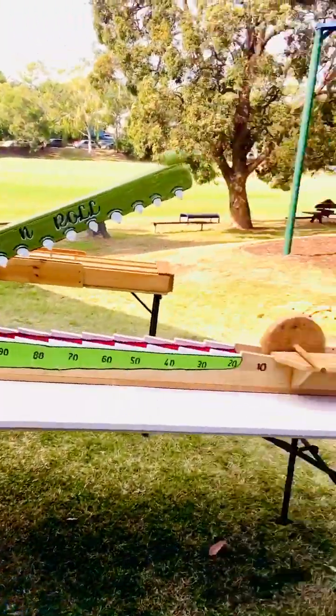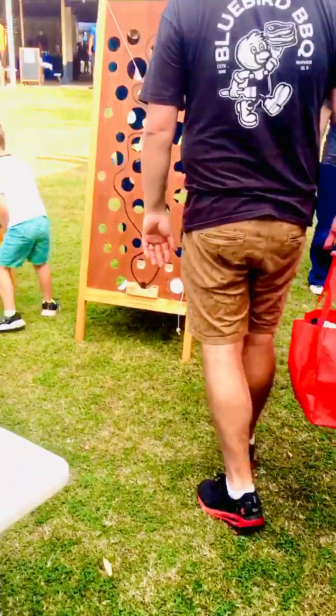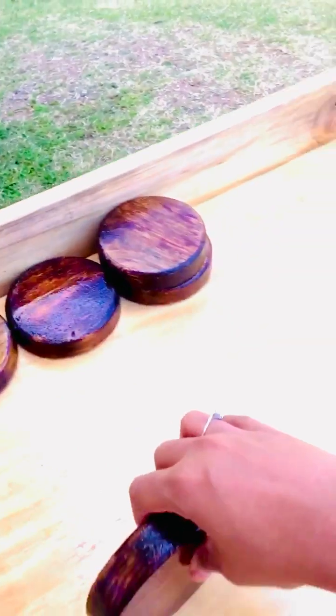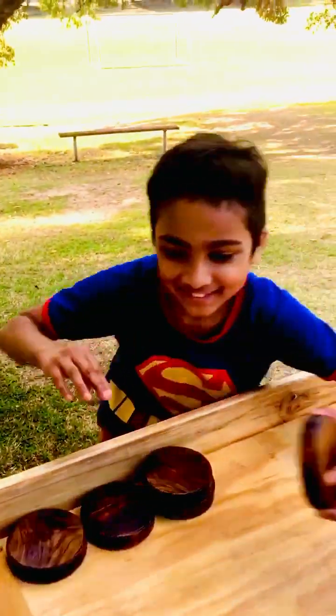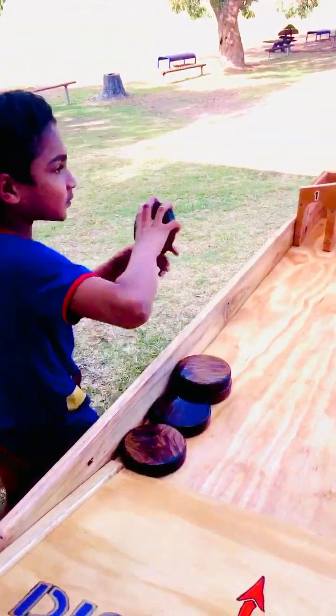Oh, look at this alligator. And there's this one. Disco, disco, disco. You have to slide it so it enters through those holes. So you have to slide it like this, so that it goes inside like that. Slide one in each hole. Oops. If you roll it too far, you get zero.